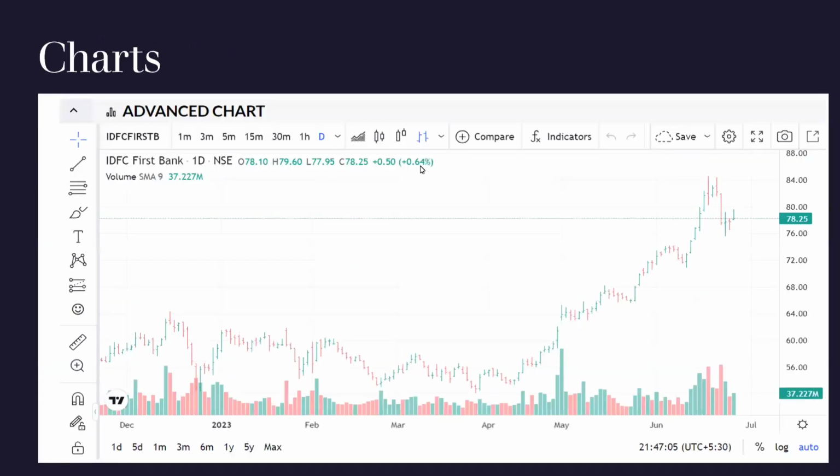And looking at the charts also, you can see that throughout this year, it has had good momentum from the investor side. And looking at the volume itself, it's nearly 37 million. So it's a good stock with a good number of volumes and a good number of investors. So it's good to invest for a span of 3 months. And it's a short-term pick. So you can invest in this particular stock, keeping the SL.